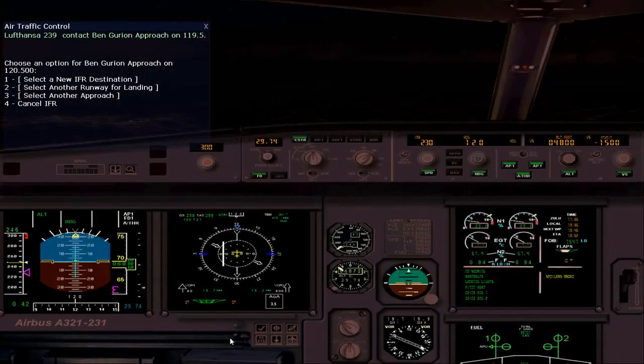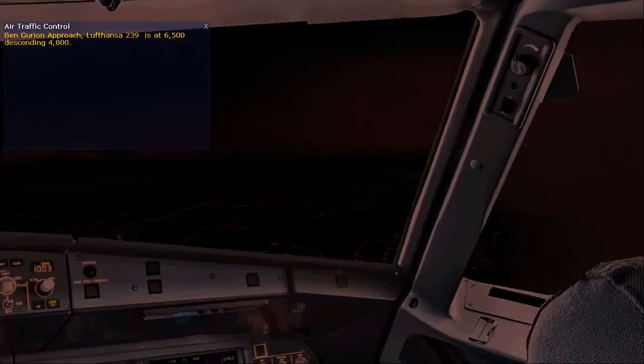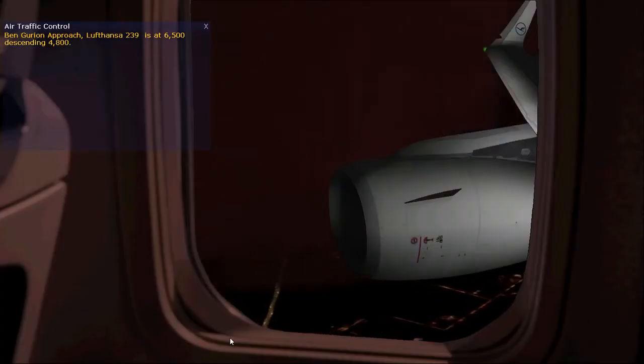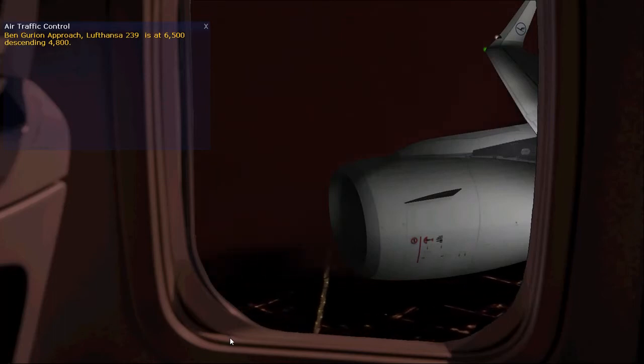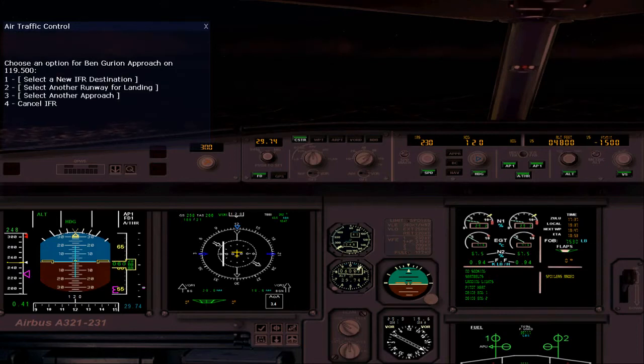Contact and orient approach on 119.5. 119.5. Lufthansa 239. Ben-Gurion approach, Lufthansa 239er is at 6,500, descending 4,800. Orbit 9068, turn by heading 125. Lufthansa 239er, Ben-Gurion approach, roger, altimeter 2974. Turn right, heading 125, orbit 9068.